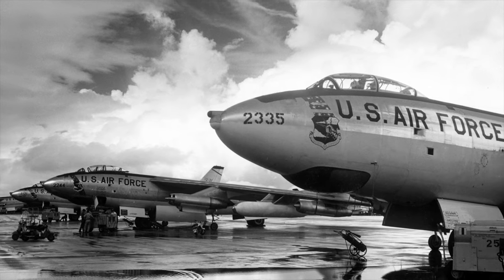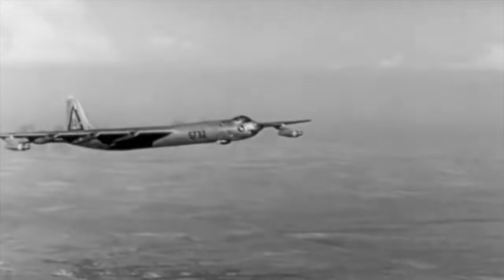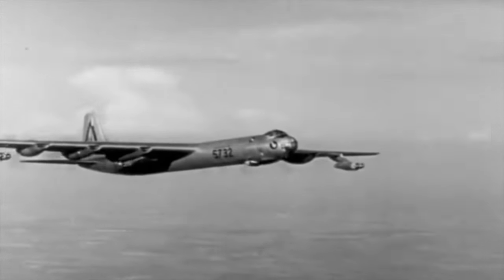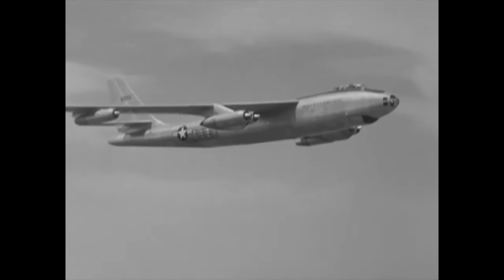Upon entry to service, its performance was closer to that of the contemporary fighters than the extant B-36 Peacemaker bomber, setting multiple records with ease. It handled well in flight, the controls having a fighter-like light touch. The large bubble canopy enhanced the flying crew's vision and gave a fighter-like feel, but also caused temperature variations for the crew. In 1953, the B-47 became operational.